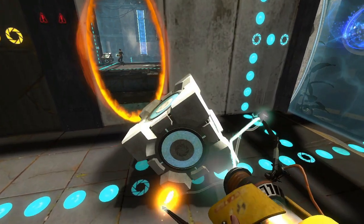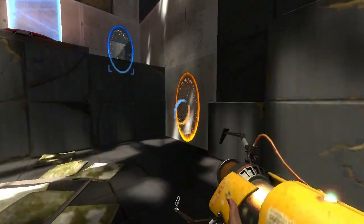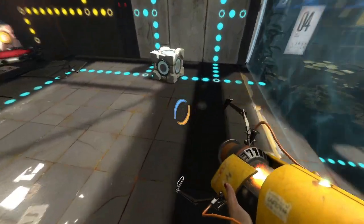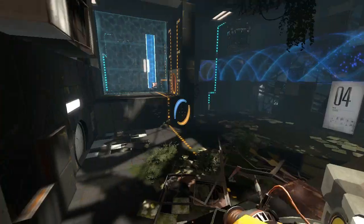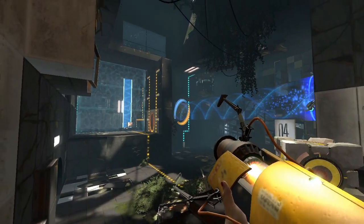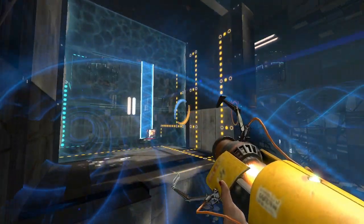Cool. Orange portal. I guess it doesn't matter because I have to go through anyway. Okay, so let's have orange portal there, I guess. Let's go through. Grab cube. Okay, so we can put this onto here now, which is going to allow us to get through and keep the funnel going. I think. We just need to be quick.